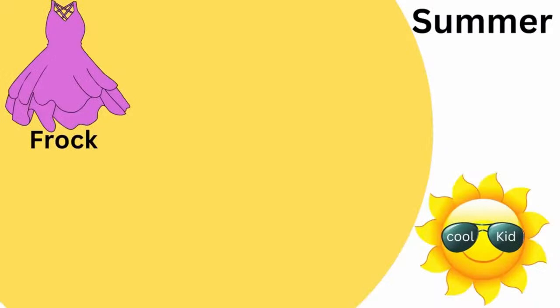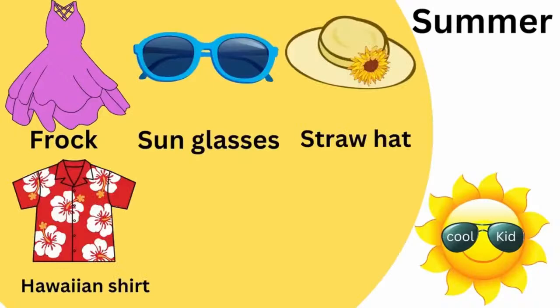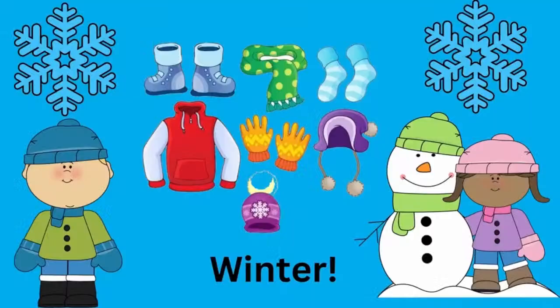Let's repeat that one more time. Frock, sunglasses, straw hat, Hawaiian shirt, flip-flops, and shorts. Next is winter.